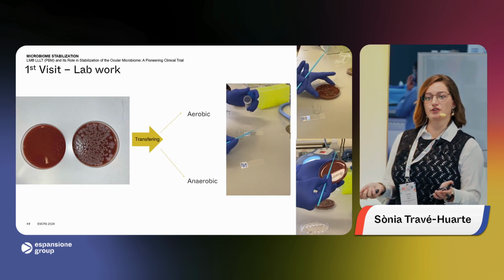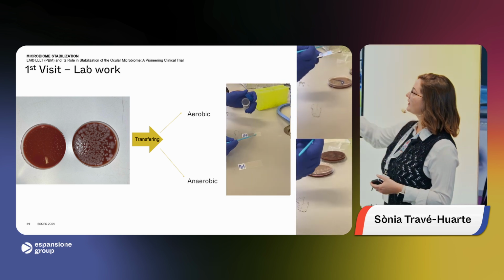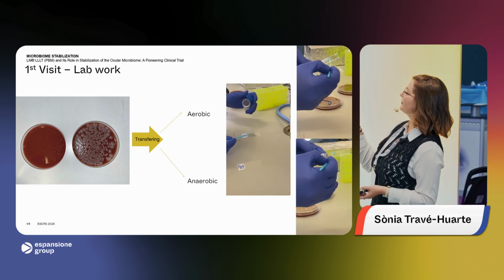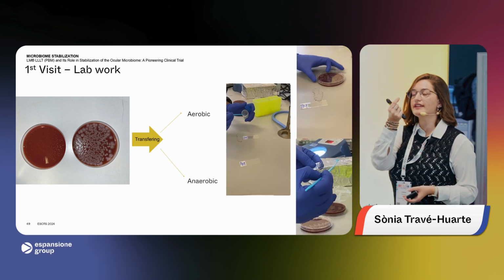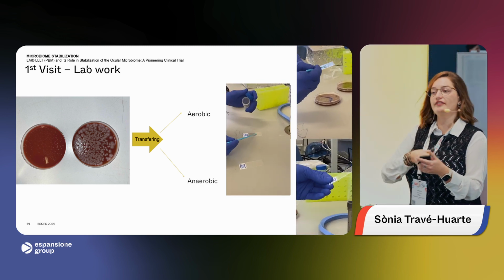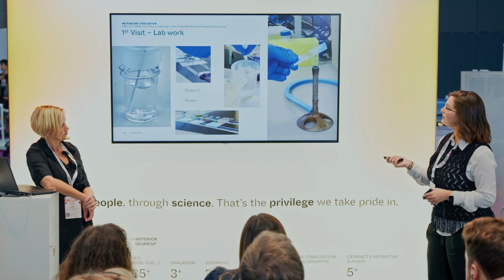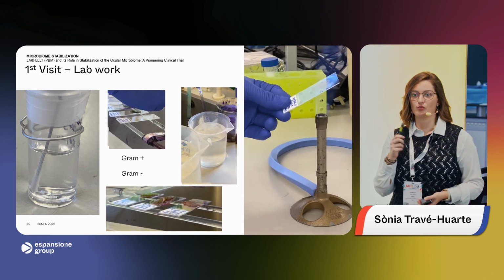Once we've grown those for 24 hours, what we do is we put some solution in there just to make it the medium. And then with the aerobic, we literally just scrape that bit from there, and same with the anaerobic. We get one of the colonies out, we rub it against that solution, and that's what helps us spread. So at least we have this controlled media. And then what we do is we tint it with different dyes.